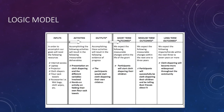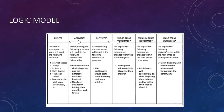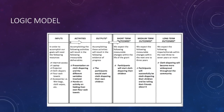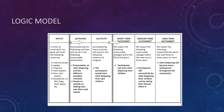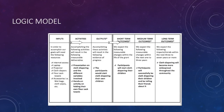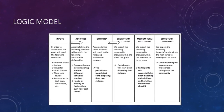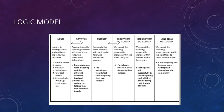And now we come to short-term outcomes, medium-term outcomes, and long-term outcomes. This is rather difficult because the medium-term outcomes and long-term outcomes are a little different for this program, as the only outcome that we need here is that people are interested in cloth diapering. But here's what I have. We expect the following measurable changes within the life of the grant. Participants will start cloth diapering their children, and then for medium-term outcomes, participants will successfully be cloth diapering their children and be telling their friends about it to try to get the word out about cloth diapering. And then for the long-term outcomes, cloth diapering will become more widespread throughout the community, and it will become the more viable choice as more people are doing it.